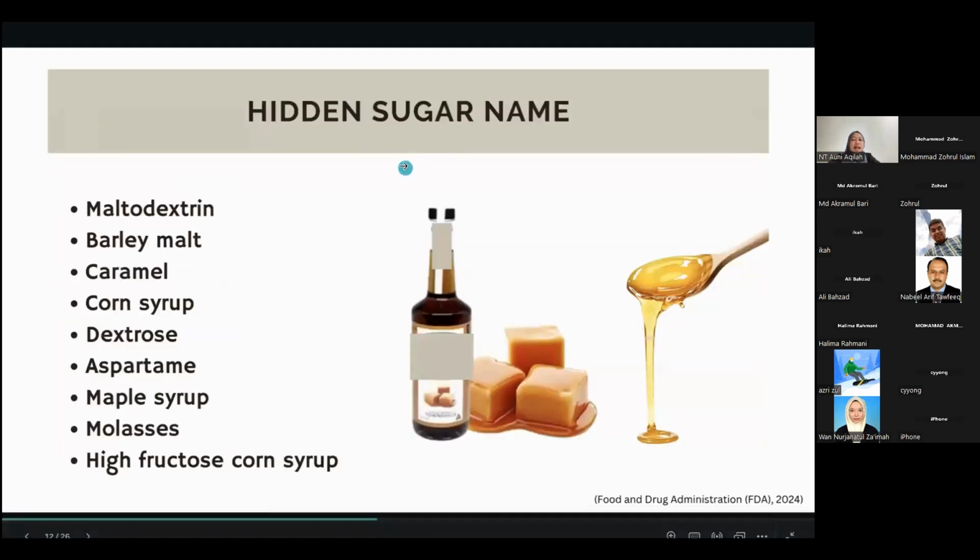Okay, so these are the hidden sugar names that you can look up in the nutrition facts or in the ingredients list behind the box. Maltodextrin, barley malt, caramel, corn syrup, dextrose, aspartame. Okay, all of these are hidden sugar names.